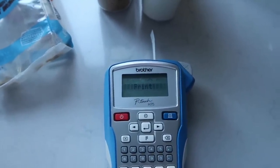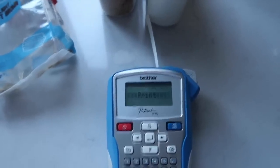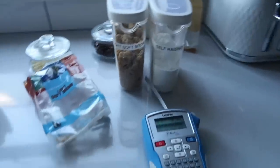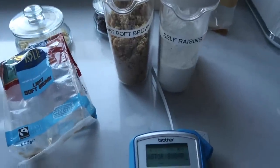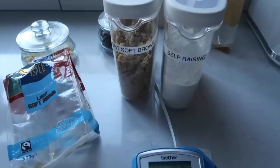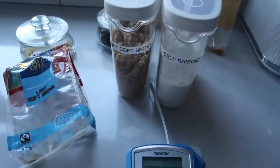I'm not going to be labelling tubs that we don't see the side of. So, for example, I'm not going to be labelling these because we can just see in them, and it's just a waste. But anything that, say, for example, I needed to say to the kids, oh, could you get this out of the cupboard to do some baking or whatnot, they can just read it. Or, you know, if Steve wants to do cooking, he knows what's what.